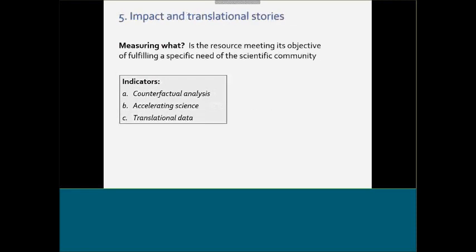Then the last category is an important one, as it measures whether the data resource fulfills the need it tries to meet. It's done through describing what happens if the resource would no longer exist, so establishing the counterfactual. An example is users who would simply be unable to do their research if the resource would no longer exist. Another example is by showing the number of patents that cite a database or data in a database, giving an idea of the impact on the private sector.